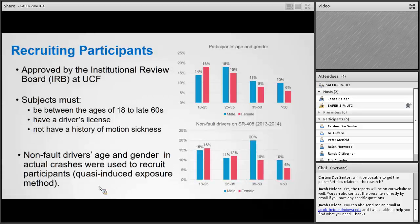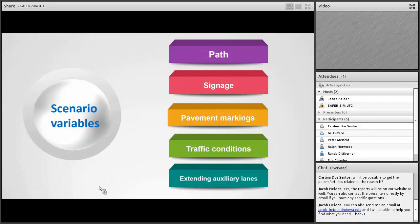So you can see here the comparison of the not-at-fault or innocent drivers as well as the drivers from the subjects that we recruited, and you can see that the distributions of age and gender are to a large extent similar, and of course, we did chi-square, etc. So we were comfortable that the sample that we used represents our population.